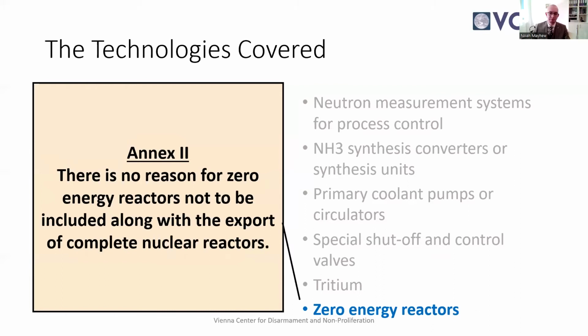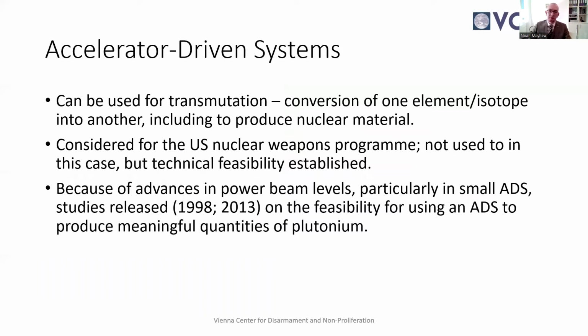So like I said, I will discuss a few of them in some more detail. The first case study that I'll discuss is accelerator-driven systems, or ADS, specifically ones which can be used for transmutation, which is the conversion of one element or isotope into another.